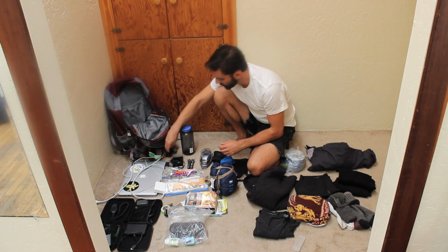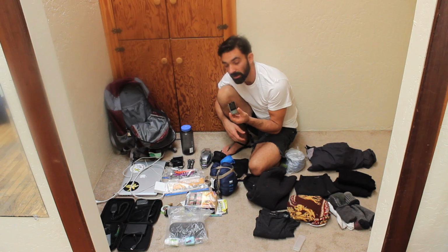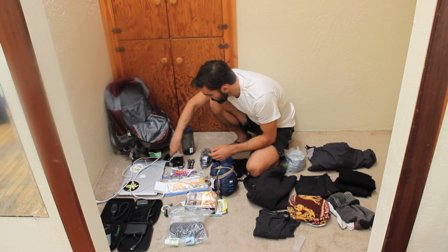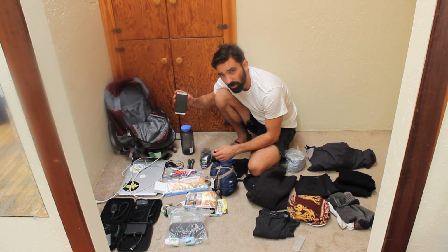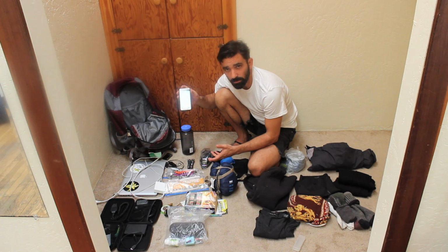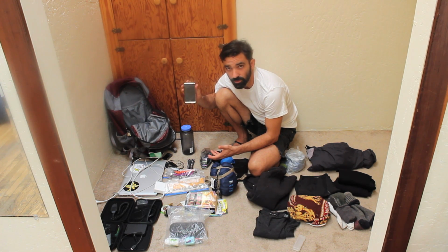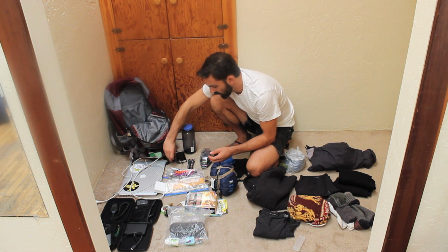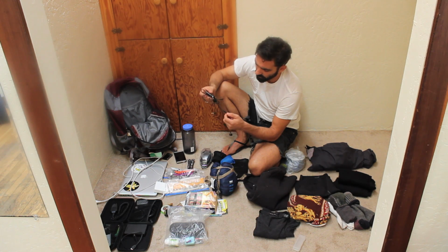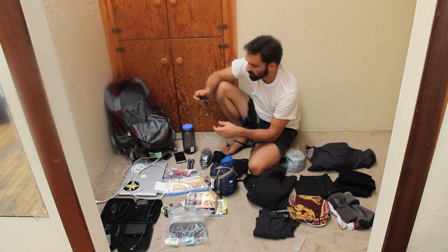Electronics, we can run through that really fast. I am bringing a small MP3 player because I'm putting some audio on here, and if it breaks and I lose it, I really don't care. It's no big deal. I am bringing my phone as a camera for pictures, video, maybe some note-taking, a couple other things, and I can also connect free to Wi-Fi in different restaurants, hotels, etc. over there.